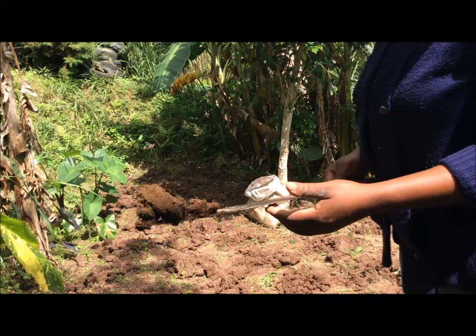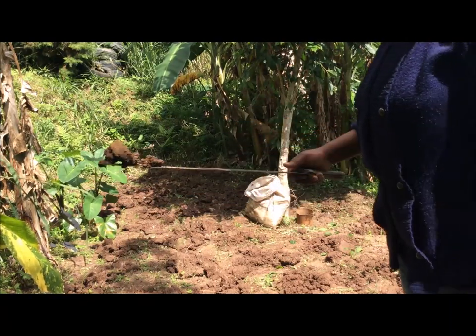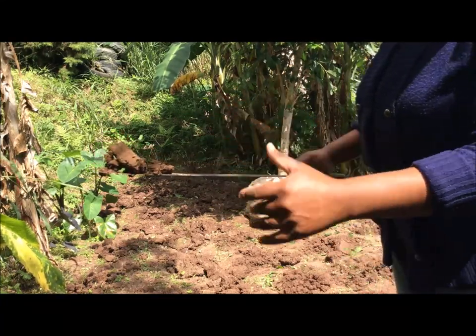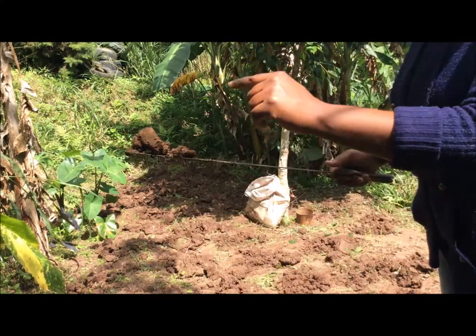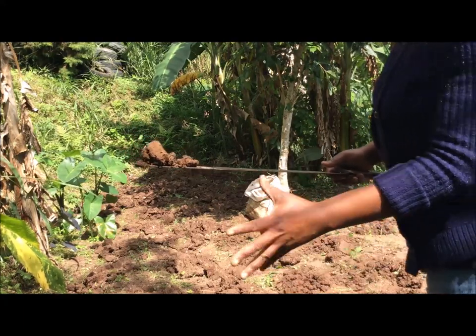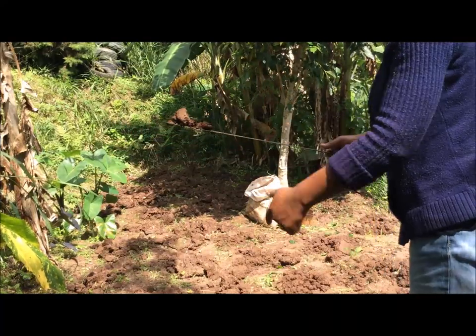So this is what it's looking like. It's kind of hard, but it's good anyway. So we just cut it piece by piece, little small pieces, and put it in the hole, and mix it along with the dirt, which will enhance the growth, give it nutrients as well. Yeah, so wonderful things going on here, as you can see.